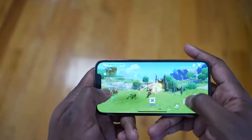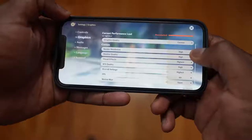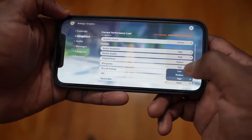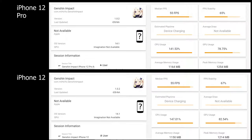Now, things are a bit different when we move over to Genshin Impact. This is a game a lot of you said I should go check out and play, and we got to play the game. We put it at its max settings and played it at 60 frames per second. And this is where we saw some differences in terms of FPS stability for the iPhone 12 and 12 Pro, where the stability was about 67% and 65%. And the FPS average was 55 frames per second. So it dropped down from 60, it varied. And when you're playing, you will notice slowdowns. That's what that variation shows.